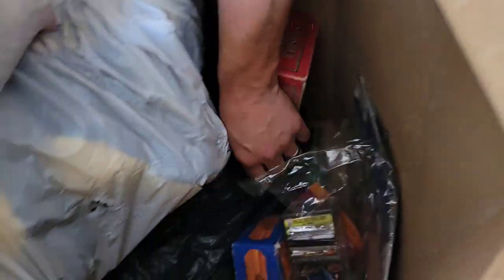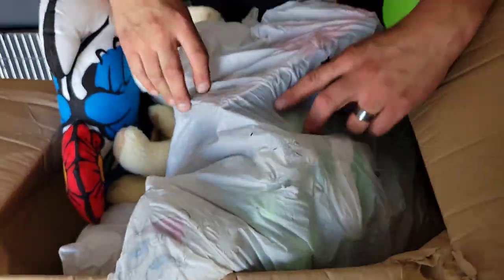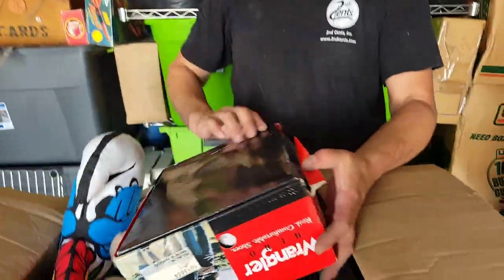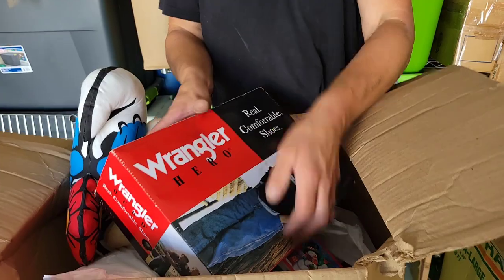Another. It's just the stuff that we don't see. Who knows what else we're going to find in here? Like right here. A Wagner. Are those boots?